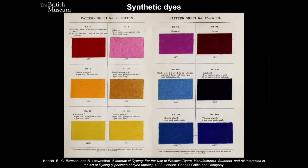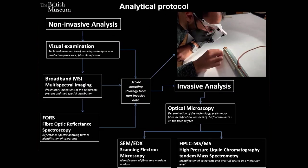This makes investigation into dyes in general very difficult and challenging from a scientific point of view, because the number of possibilities that we are dealing with is very, very high. But at the British Museum, we have been working on this for a while, and we now have a sort of analytical protocol in place. Without going into any details, this analytical protocol is divided in two.